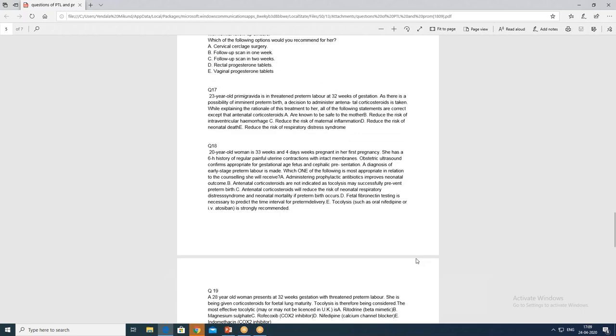Yes. Question 17. A 23-year-old primigravida with threatened preterm labor at 32 weeks. There is a possibility of imminent preterm birth. The decision to administer antenatal corticosteroid is taken. Explaining the rationale of treatment, all the following statements are correct except which one? Known to be safe to mother.